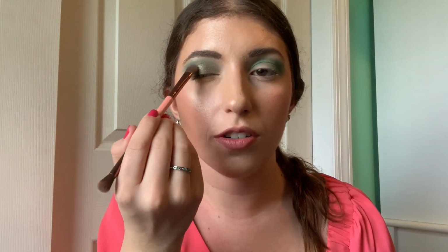Yeah, this is a really pretty green to work with. It kind of blended out the other shadows nicely. I am going to pop some other stuff on top of that later on, but I think this gave us a pretty nice green base to work with on our eyelid. I'm going to go ahead and do the same thing to the other eye and be right back.